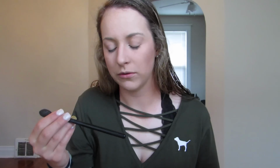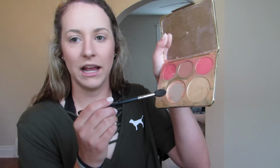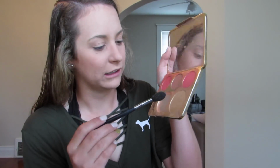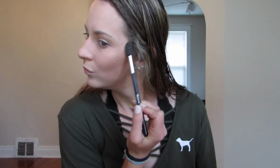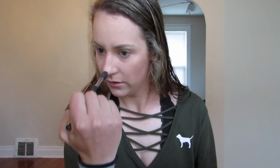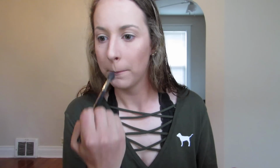I'm going to use my Morphe M501 brush to highlight, and I'm using the same palette. And this one, sadly, got cracked when I was traveling, but I'm going to use this highlighter, put it on the high points of my face. Just on my nose. On my Cupid's bow.